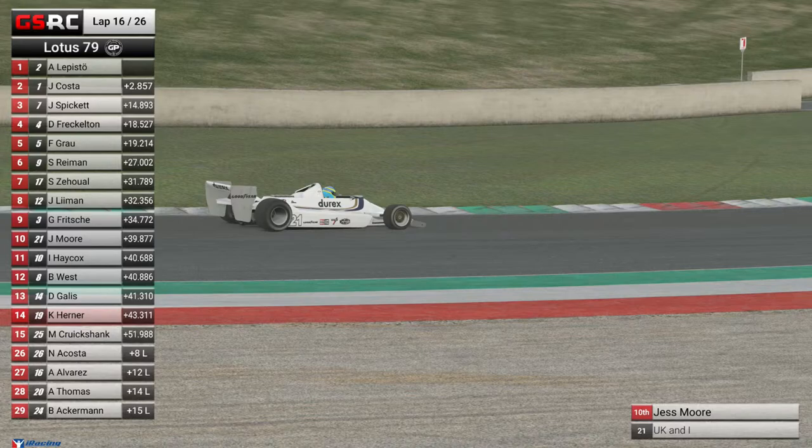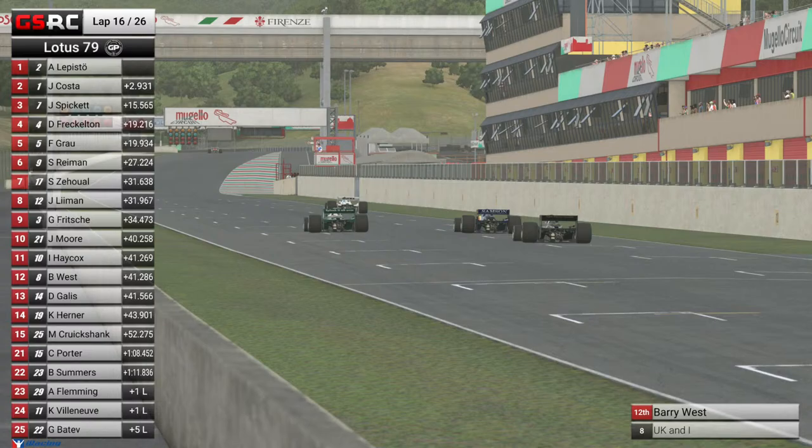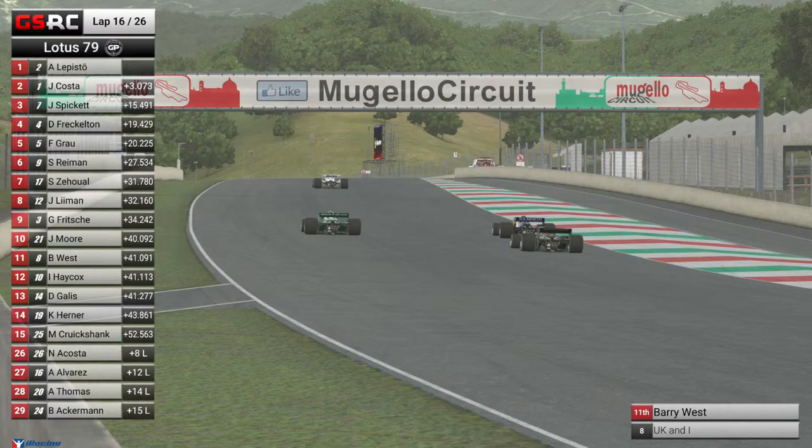Yeah, Barry West almost into the back of Haycox there. Wow, that was a dive. And thankfully, they did not make contact. I thought Ian was going to be more concerned catching Jess Moore. No, he's on the defense. Barry West with good speed down the main straight. And he's pulling along Daniel behind him in that number 14.